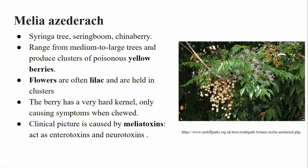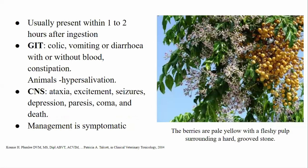And these Melia toxins act as enterotoxins and neurotoxins. In terms of enterotoxins, you tend to present with your GIT side effects. So they can have cramps, vomiting, diarrhea, which may be bloody or not. Animals can present with hypersalivation if they do ingest these berries that may fall onto the ground. Neurotoxin-like effects: they can have ataxia, seizures, depressed state, paresis, coma, and if left untreated, it can progress to death. Management is again symptomatic, supportive.